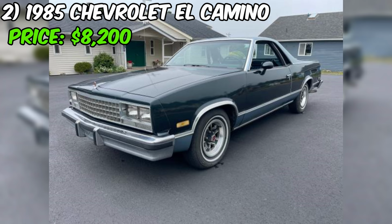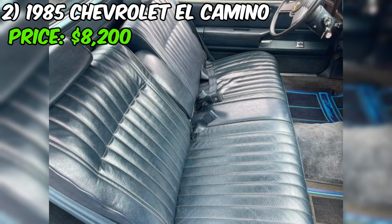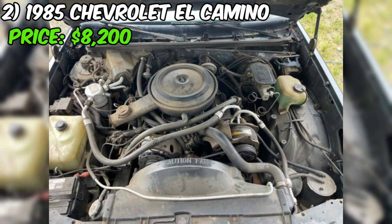Aesthetically, the El Camino is looking sharp with its blue paint job, and with a clean and clear title, you can be confident that you're getting a vehicle with no hidden surprises. Now, the asking price of $8,200 might seem a bit steep at first glance, but when you consider the excellent condition of this El Camino, the new engine, and the fact that it needs nothing, according to the seller, it starts to look like a pretty fair deal.